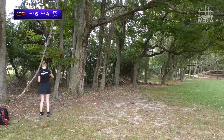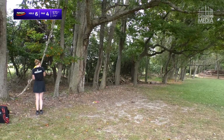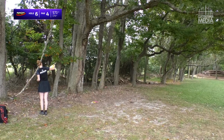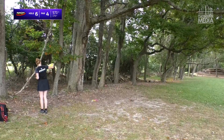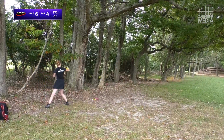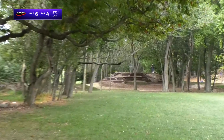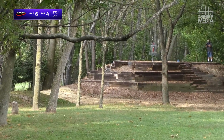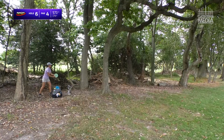Looks like Kona went in just a little bit. She's going to have one of those gaps between those large trees to get out of. So Holly kind of has the slightly low ceiling based on the branches that come out of the trees, but still a good shot to line up to be able to make it up towards the basket. Just took that central tree on the right edge.